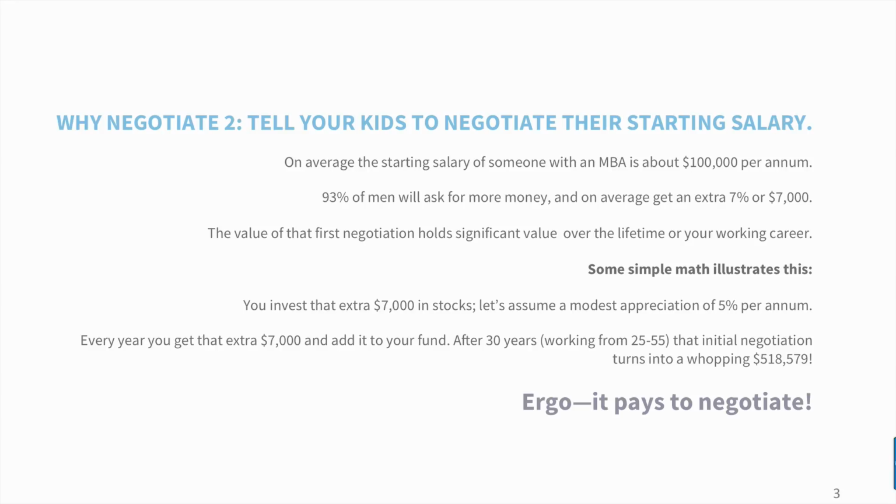Interestingly, most men will ask for more money. Women tend not to do so, but on average, they get an extra 7%. So instead of $100,000, they'll negotiate up to $107,000. Now let's look at the consequence of that decision. If we actually take that $7,000 and invest it in the stock market, let's assume a modest appreciation of 5% per annum, and we work for 30 years, that $7,000 accumulates over that time to give us a whopping $500,000 nest egg. So that first negotiation in terms of your starting salary is pretty important.